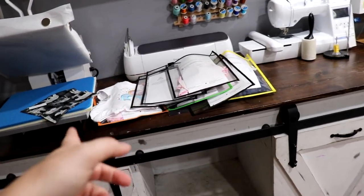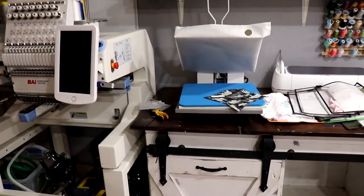So yeah, I probably won't be using the Cricut tonight or the heat press. I'm gonna start rambling. I'm gonna go ahead and edit these designs and get them onto the machines.